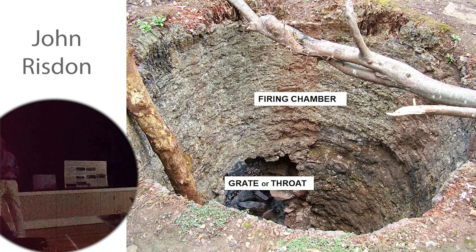And the nice thing about these is that you can access them. You can actually go up onto the top of the chamber, and think of the cart offloading its material layer by layer. So there, the firing chamber, and below, the grate.